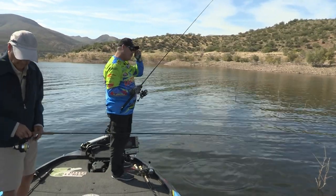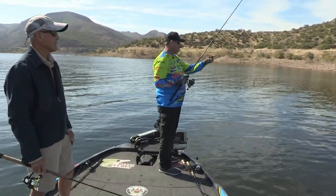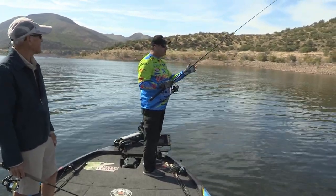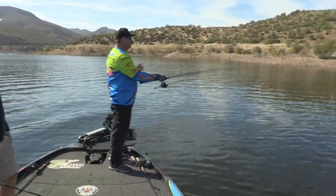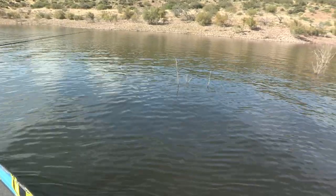Hey folks, for my tip of the week, one thing really important to remember when you're fishing a lot of these brush piles like we're fishing here is a lot of people like to overhand cast or sidearm. If you've got a long cast, that's one thing, but when you're up short like this, you need to learn how to flip these baits out there and get a little bit of accuracy with them.